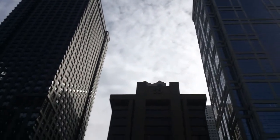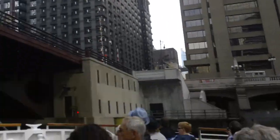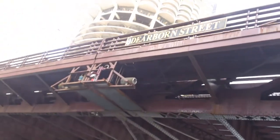Next door, 55 West Wacker Drive. I have but one word for that building, it's architectural style. Brutalism, and that's enough. Let's move on quickly.